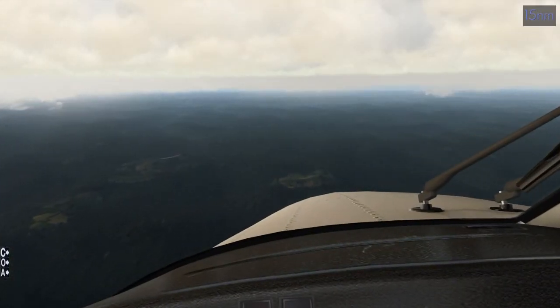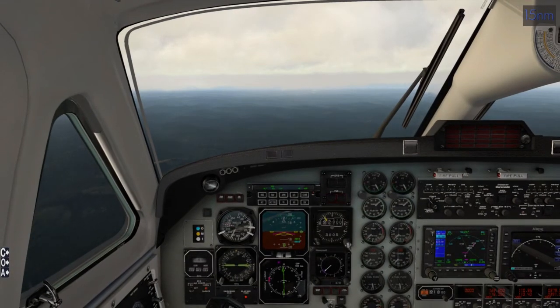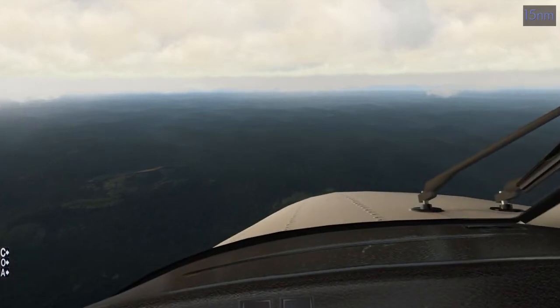Oh, there's our runway off to the right. You see the beacon? There, we got to slow down a lot. Looks like we're going to go over a river too. Actually, yes, we are. I knew that.